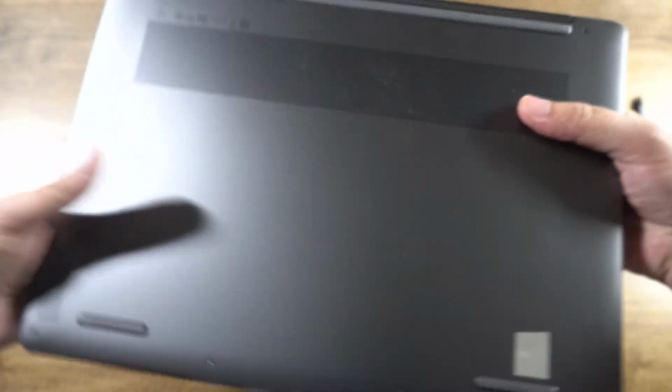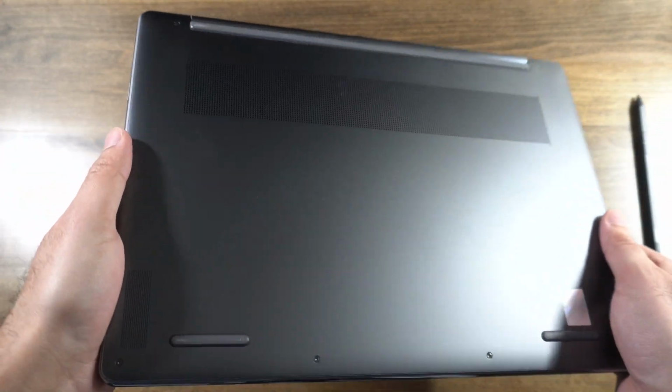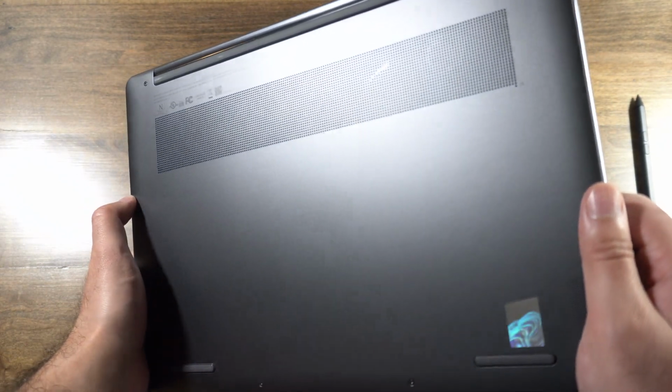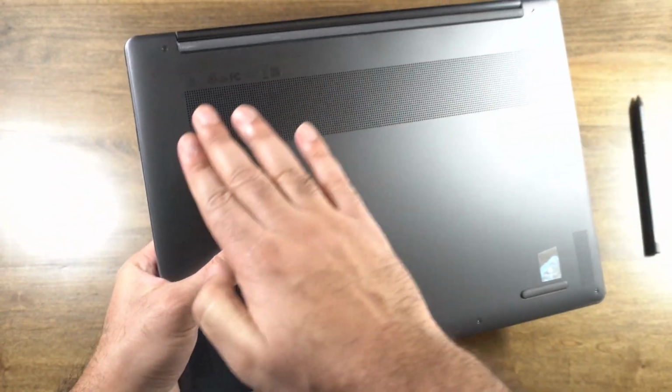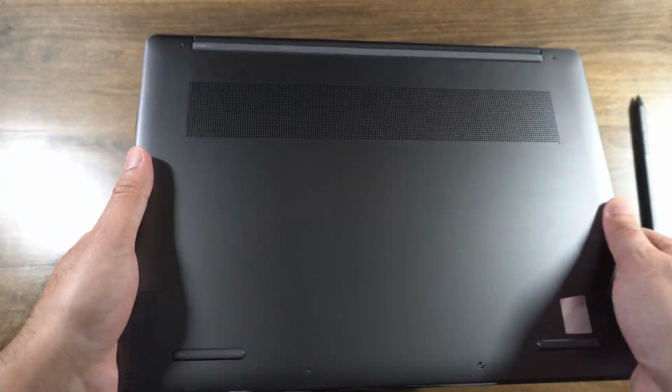Now, when you get to the bottom side of the laptop, you have a nice metallic finish, so it's consistent with the rest of the body. And you'll notice you have this nice large air intake vent. This is of course where all the cool air enters the laptop. Now, on either corner, you'll notice you have rubber grips, and right next to that, you do have the air exhaust for the woofers themselves.